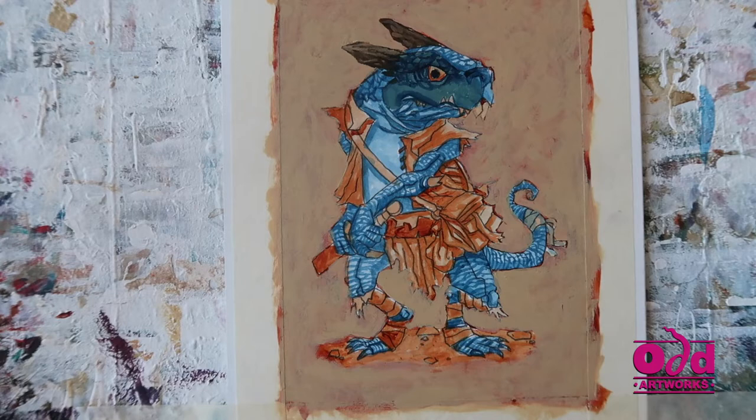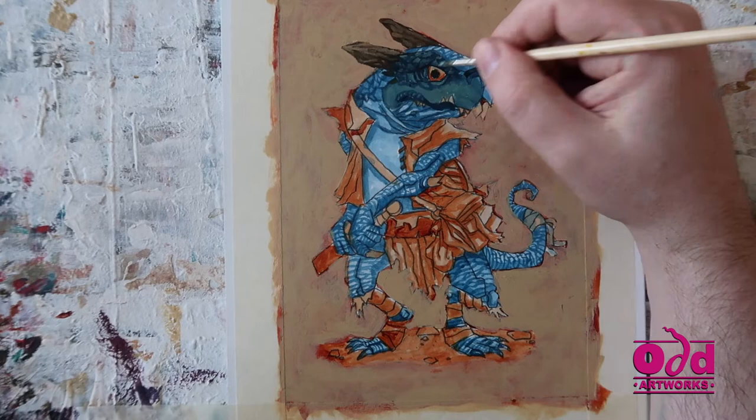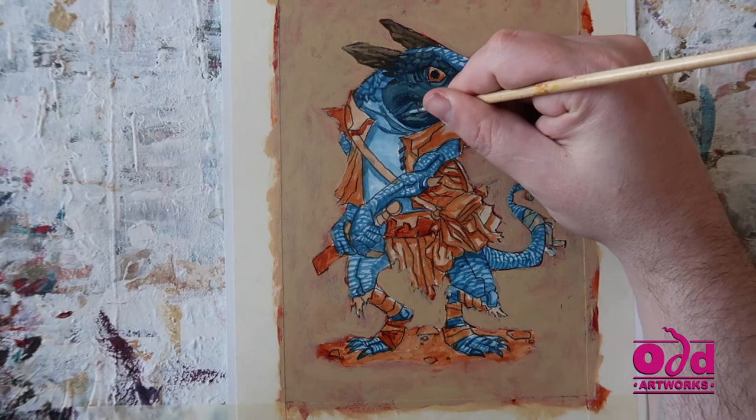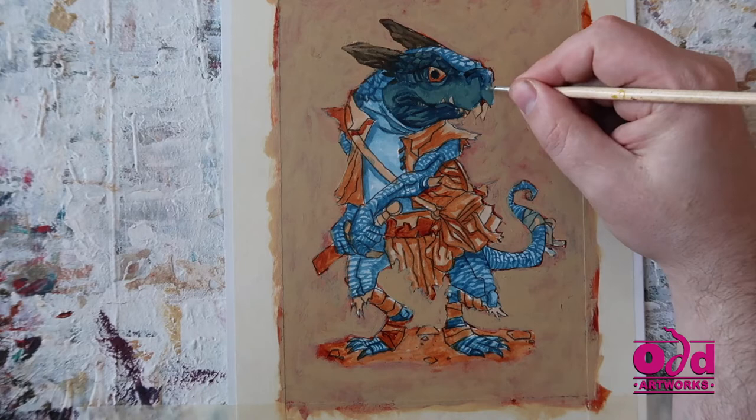The folds underneath his mouth, I want him to have an almost expandable bottom jaw, almost like a frog's jaw that maybe he could puff himself up when he was angry. But I just wanted him to look like somebody who wants to be as powerful as a dragon, but just isn't.